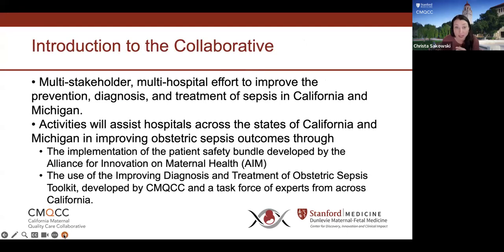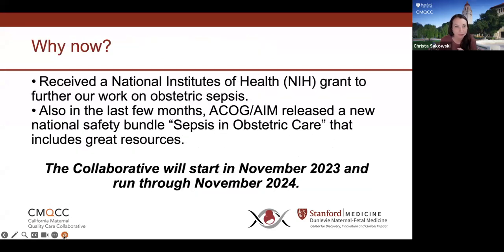The collaborative is a multi-stakeholder, multi-hospital effort that improves the prevention, diagnosis, and treatment of sepsis in California. And in this project, we are working with Michigan as well. Activities are going to assist hospitals across the states of California and Michigan to improve outcomes through the implementation of safety bundles that came out from AIM, the Alliance for Innovation on Maternal Health, and our sepsis toolkit, which will be going through a revision. Elliot had spoken about all of the data that we received, and so there are going to be some updates to that sepsis toolkit that should be coming out in the earlier part of 2024. Next slide.